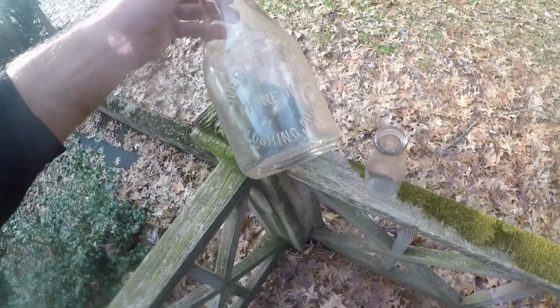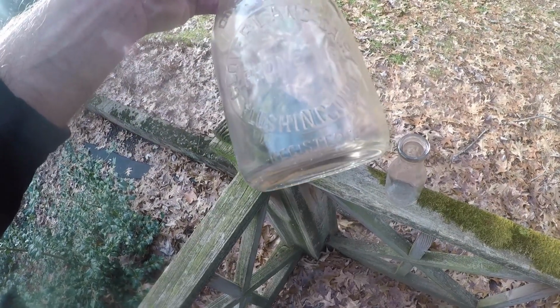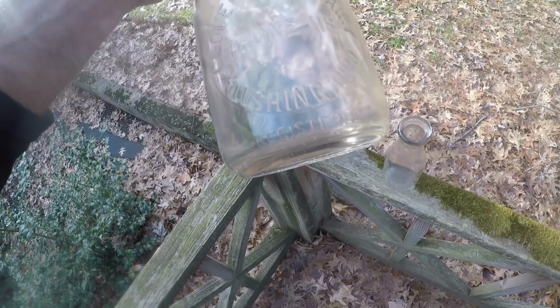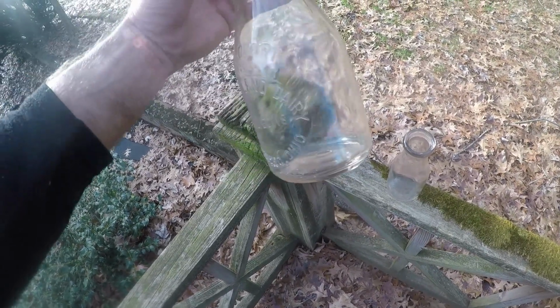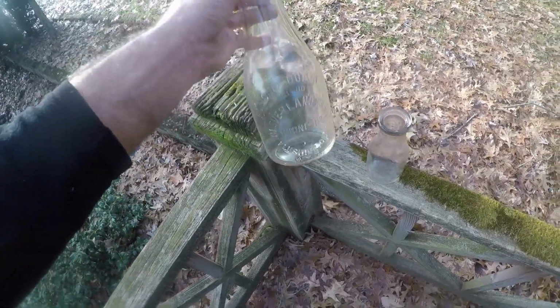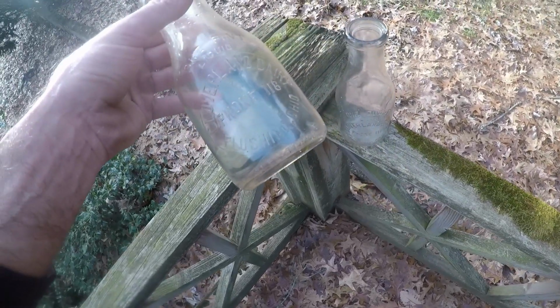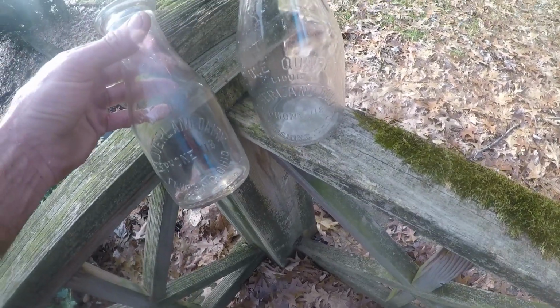Man, these are rare too. You're not gonna find that one for sale. You're gonna have trouble. It's probably the only bottle that says Flushing on it. It's a small place, kinda. These are good ones, folks. Wow, look at that strong embossing. Man, these are nice. Later, folks.